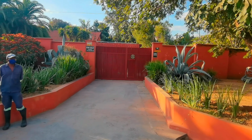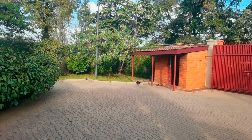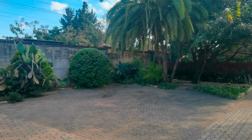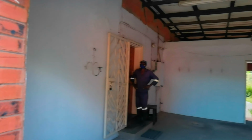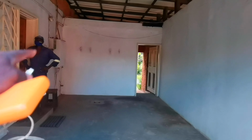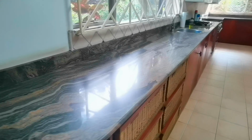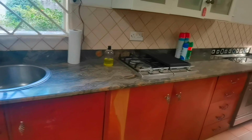There we go, ladies and gentlemen. This is the property we have come to see, and we are right inside the gate area, the guardhouse, the paving on the front. And I can tell you this house is an old house made of bricks. Yes, the engineering bricks, and this is the carport leading us into the kitchen with a granite top. Here, the sink and everything.